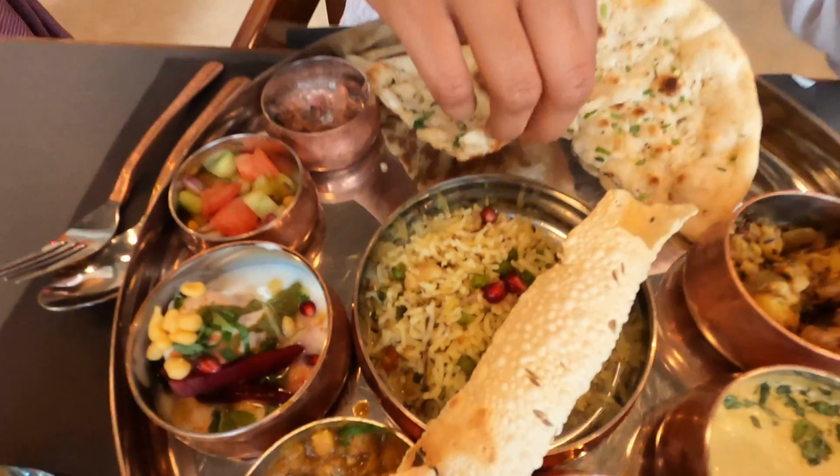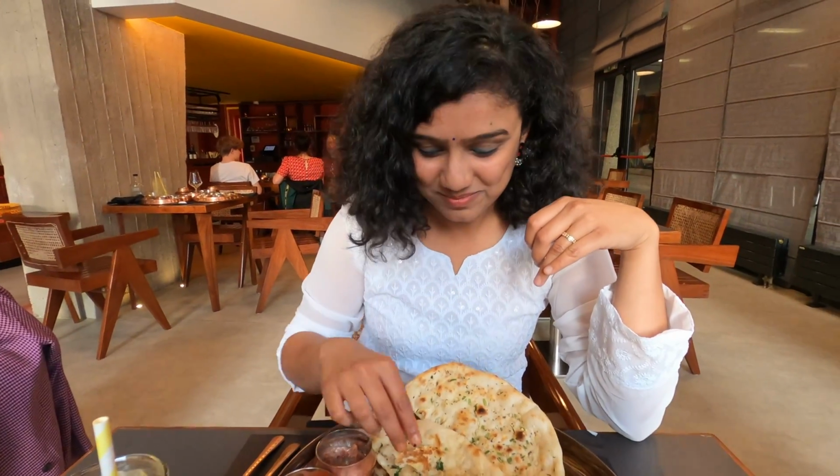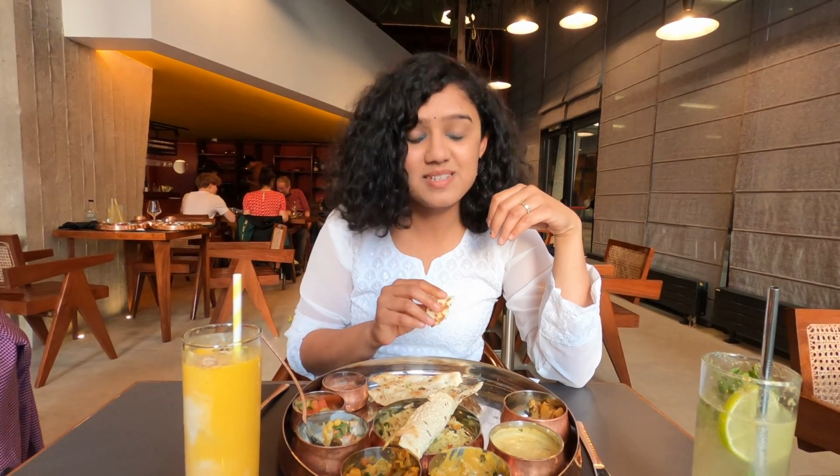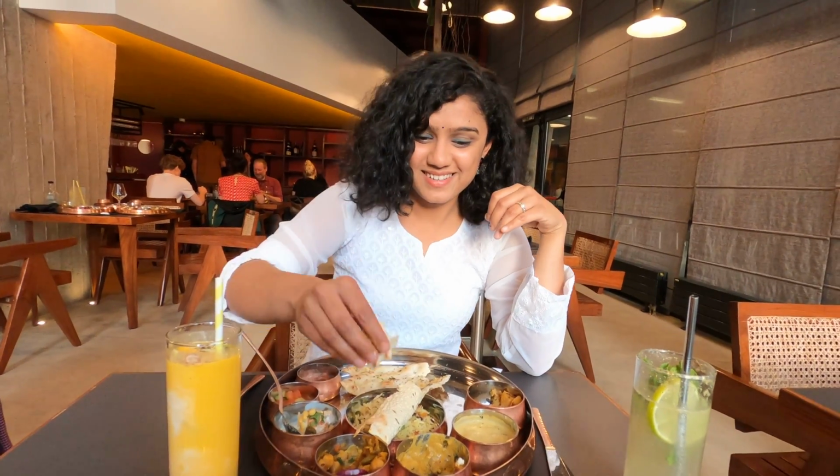And what to say about the naans? They are just so fresh and soft. I'm just loving it. And let me tell you, I also tasted the chikanji and mango shake. They are just breathtaking. The taste of each and everything is so different and diverse. I'm just surprised pleasantly. And this is by far one of the best and the most delicious Indian thali that I've had in Belgium, or for that matter, even in India. This is just something different.